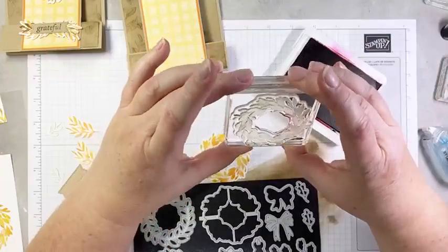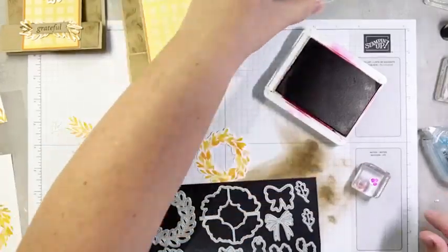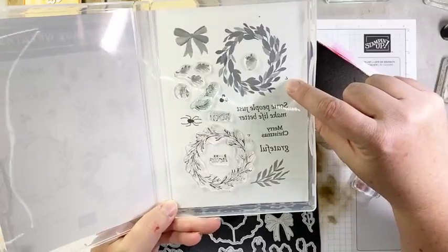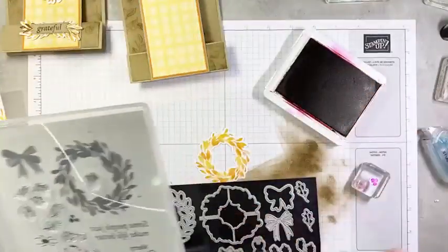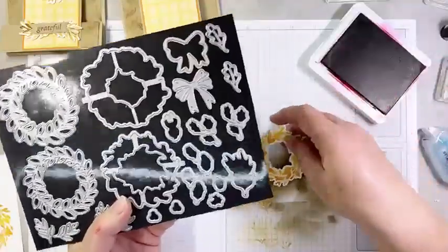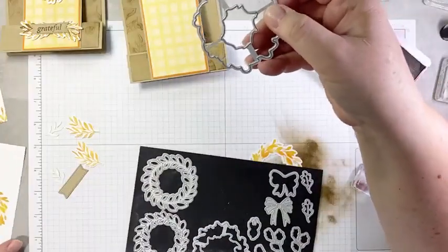Okay, so one thing I want to point out is how to line up your stamps and the dies, because you could be here for hours and hours. So if you look on the stamp case, there's a little arrow here, and it will line up with the die. But I'll show you an easier way to do it. Okay, because to be honest, I didn't realize there were arrows until it was too late. So here's the die that cuts out this wreath.